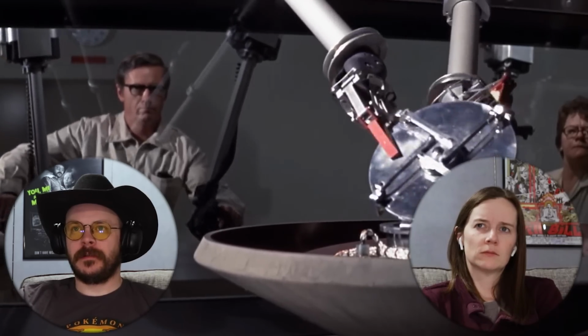Do all those monkeys have to go through the decontamination stuff too? Totally. This was all cool back in the 70s. You're like, wow, look at this guy.